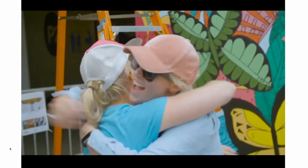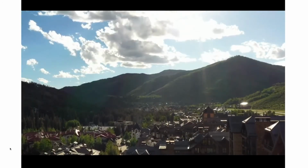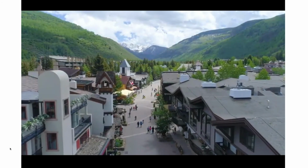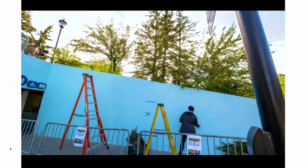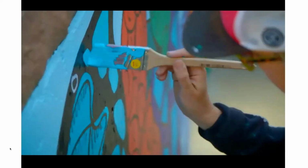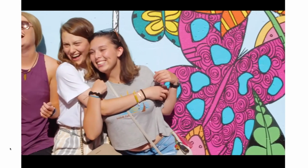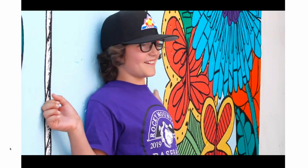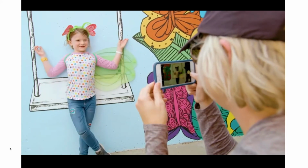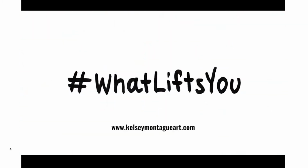I'm Kelsey Montague. I'm Courtney Montague. We're sisters. Today we're in our home state of Colorado, and we're doing a piece for the town of Vail's Art in Public Places. Vail has so many cool things to see and experience. This really is one of the nicest communities we've ever painted in. With these murals, we always want it to be a gift for somebody. When people walk by our murals, we want them to stop and say, Yes, this is for me. People aren't asked enough what lifts them, but that's why we paint. I can't wait for you to see what we created.